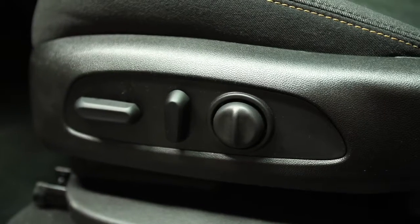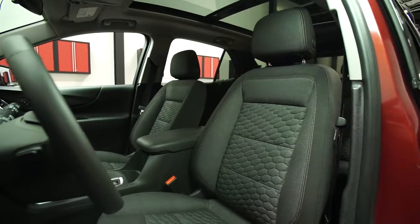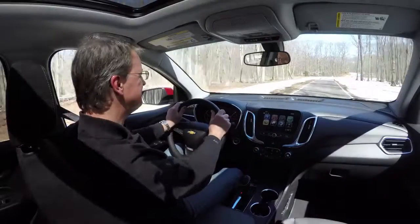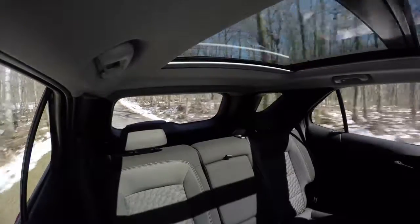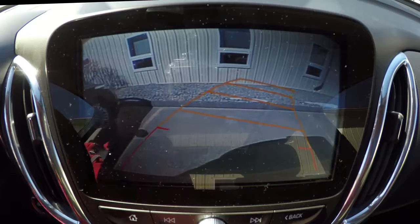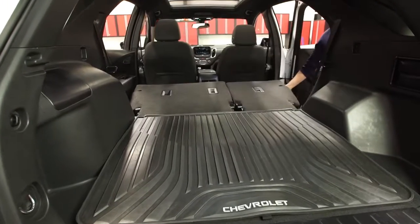The front seats have 8-way power adjustments, including 2-way power lumbar. They're reasonably comfortable over a long commute. Front visibility isn't bad, but the rear three-quarter view is compromised by thick pillars. A rear-view camera is standard. The rear seat is especially roomy and folds flat to offer a large cargo space.